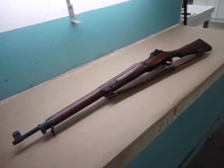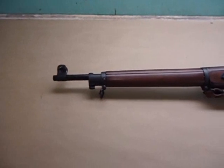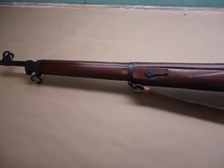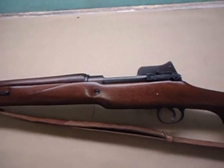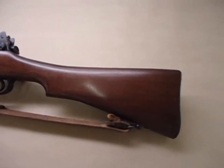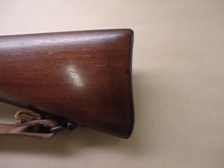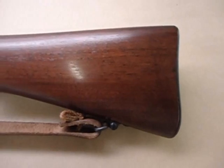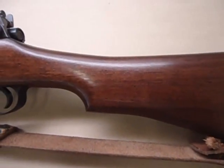Well, we've finally got this P14 completed. I've been plugging away on this one. It was in for a complete rebuild. Reblued it, redid the wood, found and supplied some of the missing parts and pieces. Overall, the gun was in nice shape, as you remember, but she's in really nice shape now.